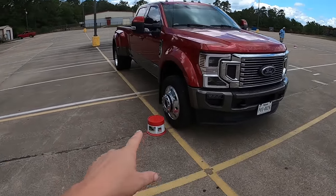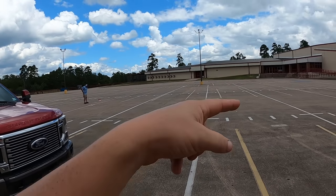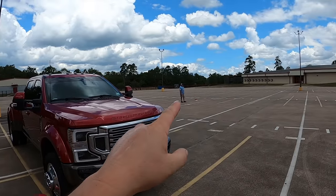Same test, setting up on the line. We have our old bucket over there where the 350 made it, and we're gonna do the same U-turn test. And ideally, if it's true, this guy right here should be closer than that one. Let's go.